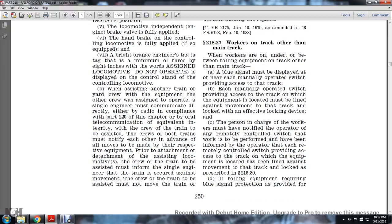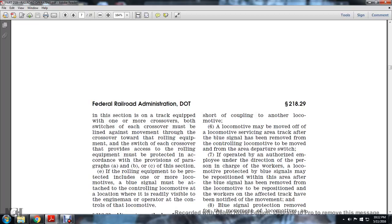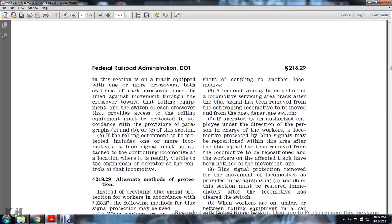If the rolling equipment requiring blue signal protection as provided for in this section is on a track equipped with one or more crossovers, the switch of each crossover must be lined against movement through the crossover toward the rolling equipment. The switch of each crossover that provides access to the rolling equipment must be protected in accordance with the provisions of paragraphs A, B, and C of this section. If the rolling equipment to be protected includes one or more locomotives, the blue signal must be attached to the controlling locomotive at a location where it is readily visible to the engine man or operator at the controls of the locomotive.